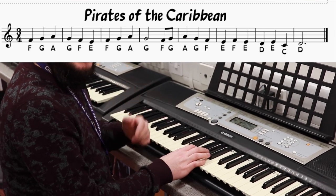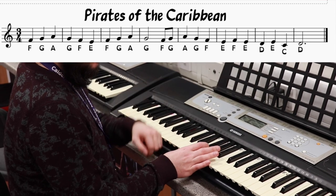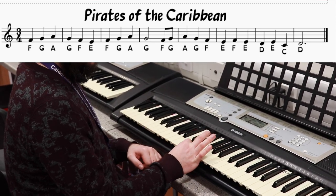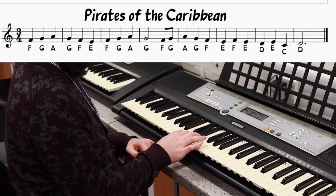Right, so now we've got to the end of where we can go, because if we're going notes lower, then I've nowhere else to go. So I'm actually going to cross over. So my thumb's on here, I'm going to cross over, and then everything's where it needs to be.